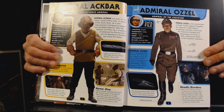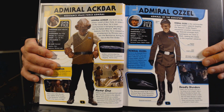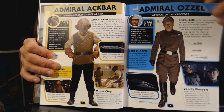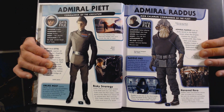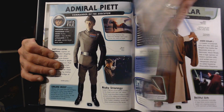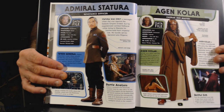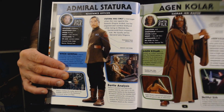Admiral Ackbar, and Admiral Ozzel. See, I think they should be put under their last names, not their titles. But I mean, I guess that's it. Because then you have Admiral Piett and Admiral Raddus, Mon Calamari, Commander of the Fleet. Admiral Statura, also in Force Awakens, and Agent Kallus. Zabrak, Jedi Master.